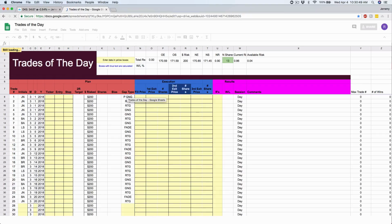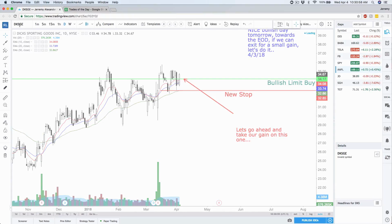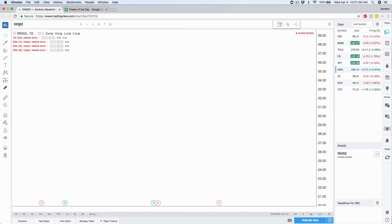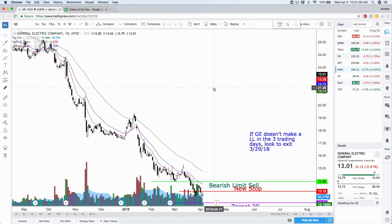So on the worksheet, I've already taken the liberty of doing that along with General Electric. So that's Dick's Sporting Goods. Here's GE, and oops, that's not GE. Sorry, my computer's running a little slow today. Ticker symbol GE. So this is down a little bit, but not down massively.